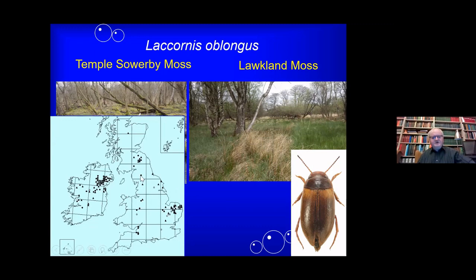probably not Temple Sowerby Moss, common across much of Ireland, particularly what we call cutover bog. It's a very good thing to actually dig up peat bogs now and again. You get much better sites for water beetles. Found in the border mires around Selkirk, in the Scottish Borders. It's found in Speyside, and obviously you can see it does quite well in Norfolk still, and in the Somerset Levels and so on.